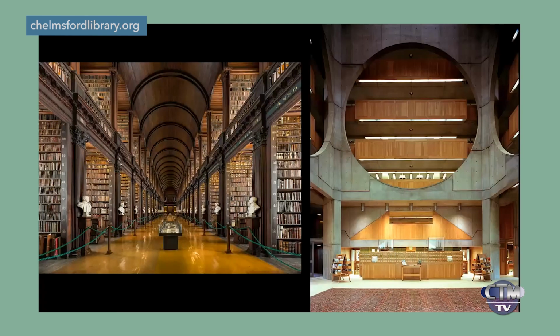So let's wrap up and think about what we can take away from everything that we've seen today. What we have looked at tonight, what we've considered, is really the fundamental role of a library and how it's always been about sharing knowledge and making connections.